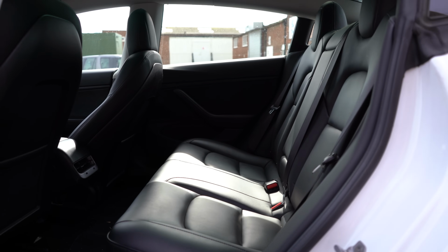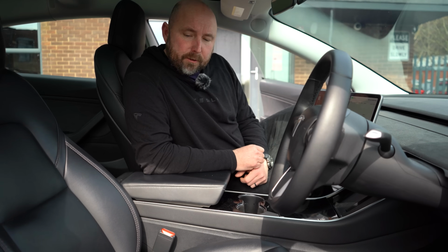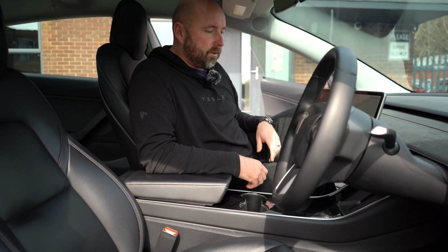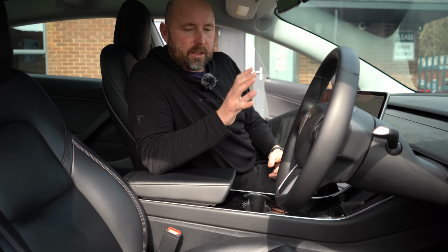But in here, back seats as well, everything is actually good. I think if I said to you this car had 15,000 miles in it, you wouldn't argue with me. It all looks good, all the switch gear, everything is held up really well.